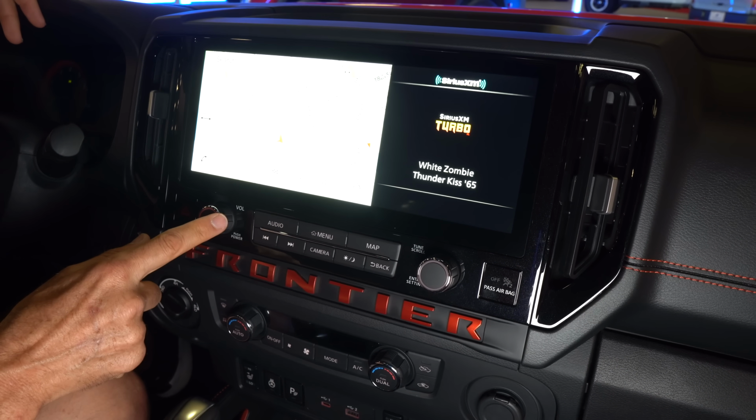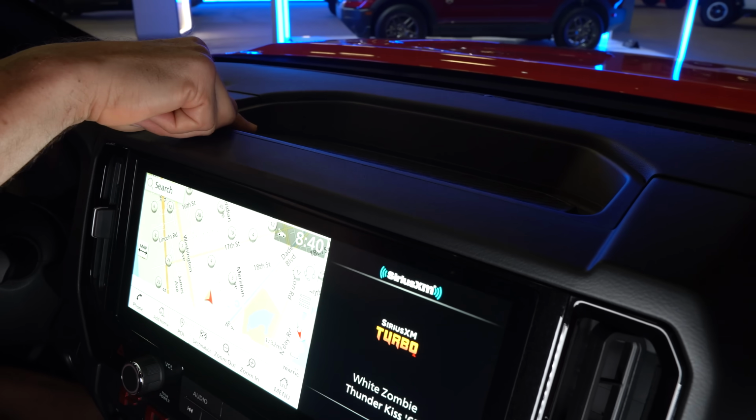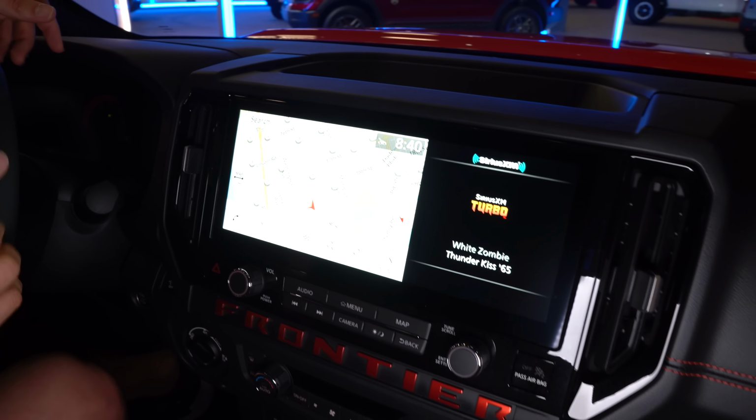Still knobs and buttons. Up top, though, you do have your Nismo Twinkie holder. So this is where you can put your 8 off-road Twinkies. Remember, off-road Twinkies are filled with fudge.